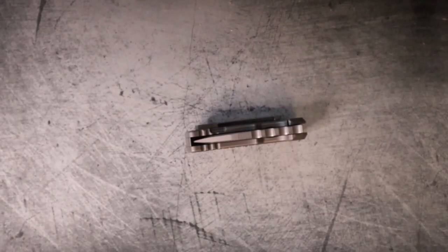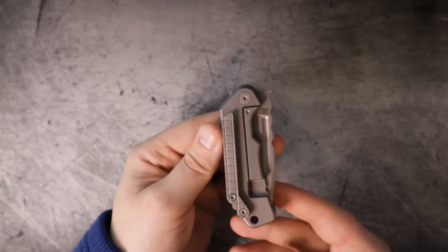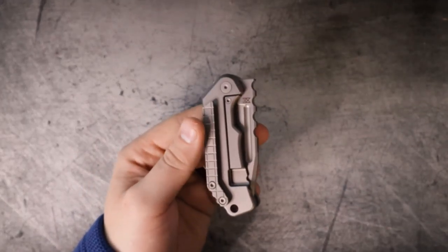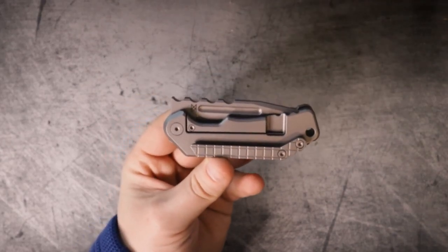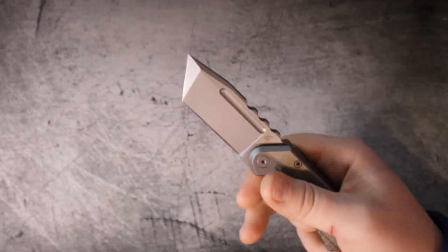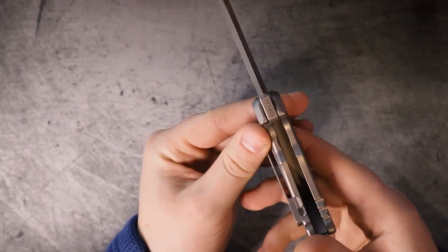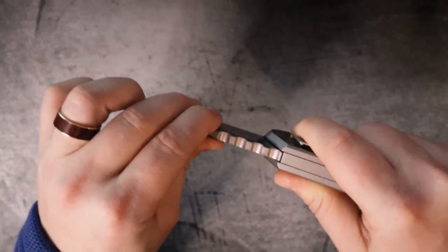So, we're now on to the lock. The lock is all about how well designed was it, and I get it. There's an infinite amount of frame lock knives out there. You know, it seems like you go online and it's titanium frame lock, titanium frame lock, titanium frame lock. So how do you differentiate yourself when you're making another titanium frame lock? Well, there's a couple things that you have to do. You have to make sure that the lockup is solid.